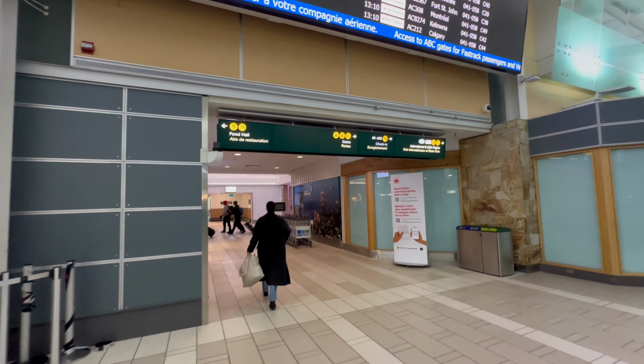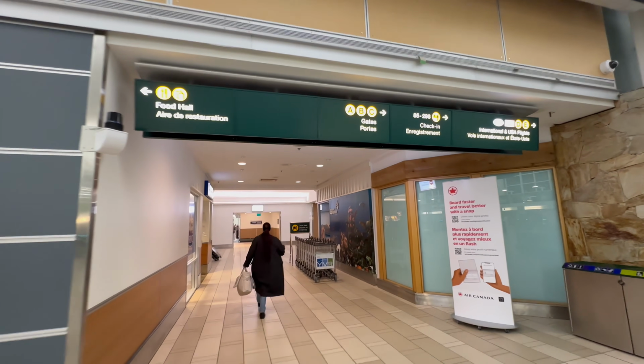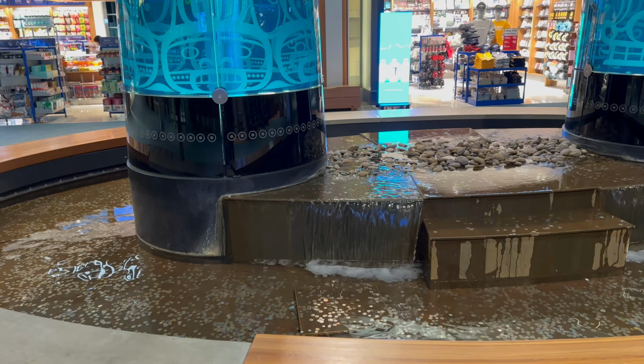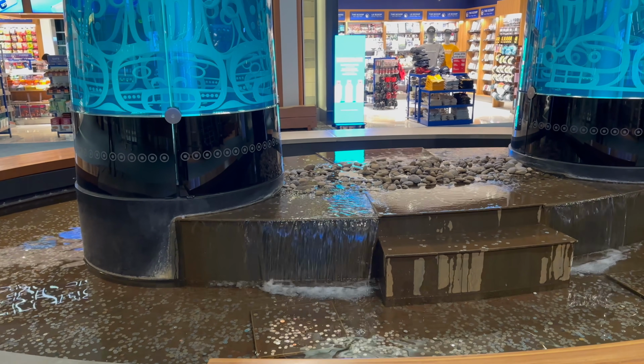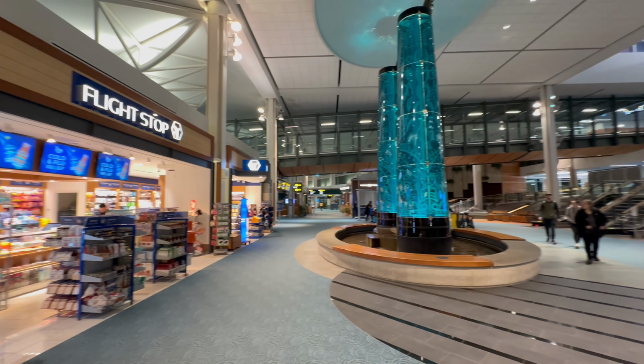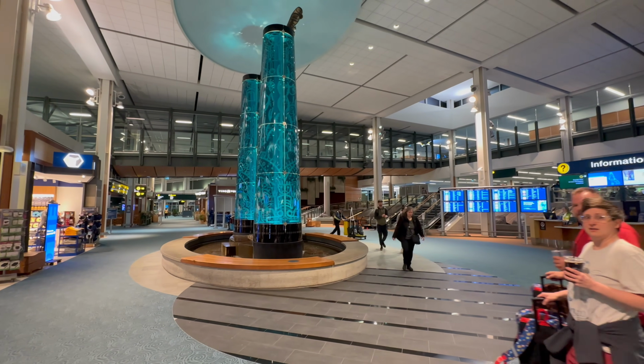Now it's time for domestic security. Unlike New Zealand and Australia, only actual travellers can go in, so you'll need photo ID and a valid boarding pass. Security today was really quick. I went through within 5 minutes. That was despite a quick explosive test.